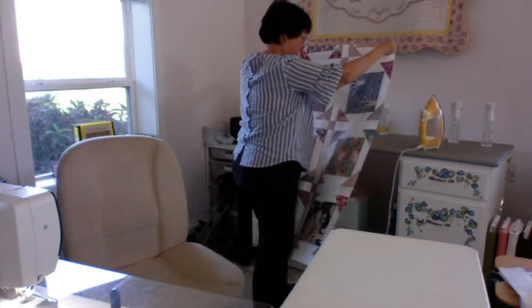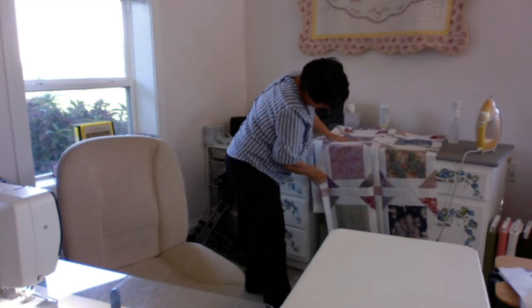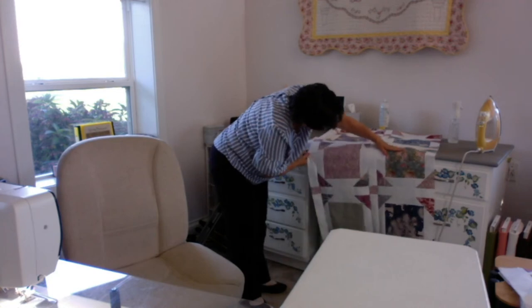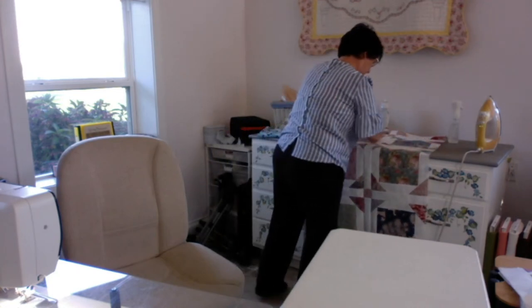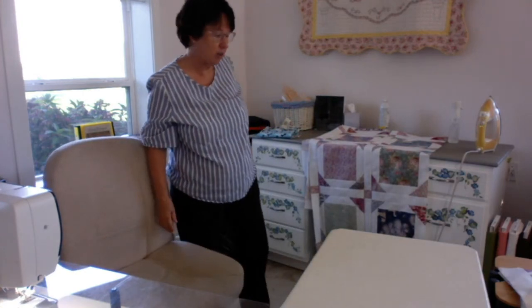I'm going to hang it back here so that we can look at it while we talk. Oh, isn't it going to be pretty? Oh, I'm very happy with it. Woo! Cool, dudes. That looks good.